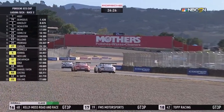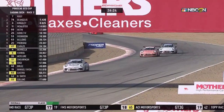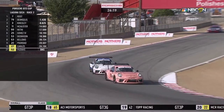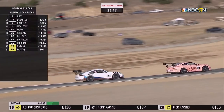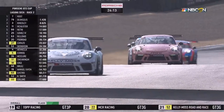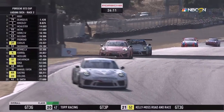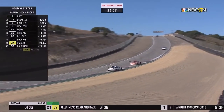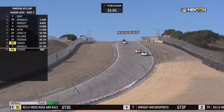And not too far behind these two is Chris Bellomo in car number 63. He's made his debut this weekend in the Porsche GT3 Cup Challenge USA by Yokohama. He's driving one of the more speedy cars, so he's teammates with Riley Dickinson, who's directly ahead of him. And Chris Bellomo from Portola Valley, California, trying to track down that pair ahead of him.